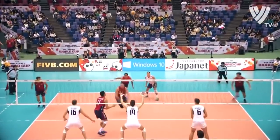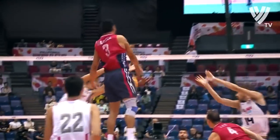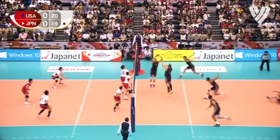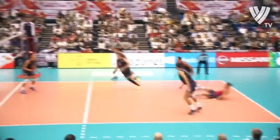Absolute quality. The further play was good. That was just so in front. If they can make it, that's a really good ball in. As soon as they put that ball in.